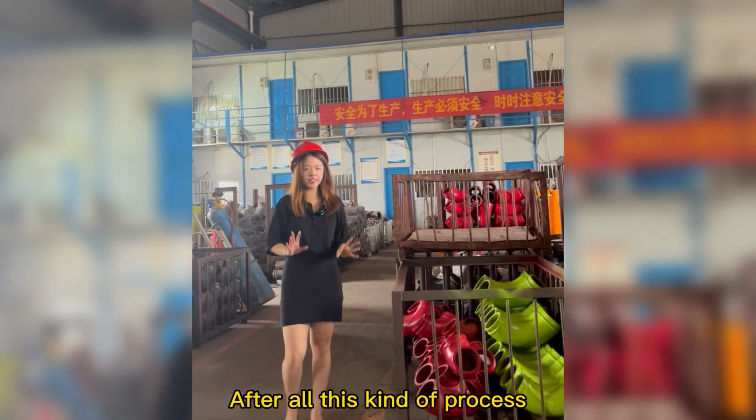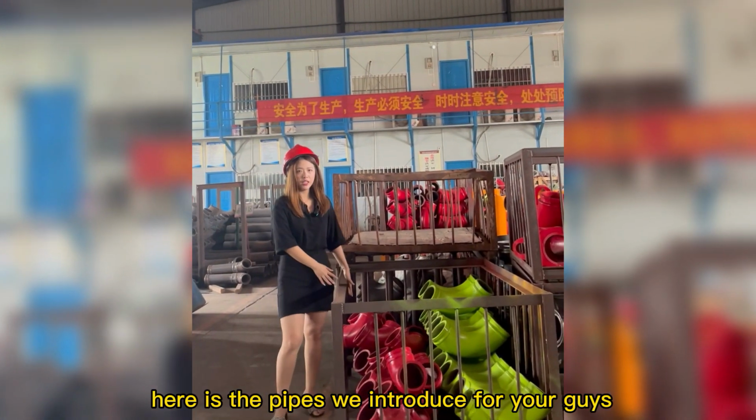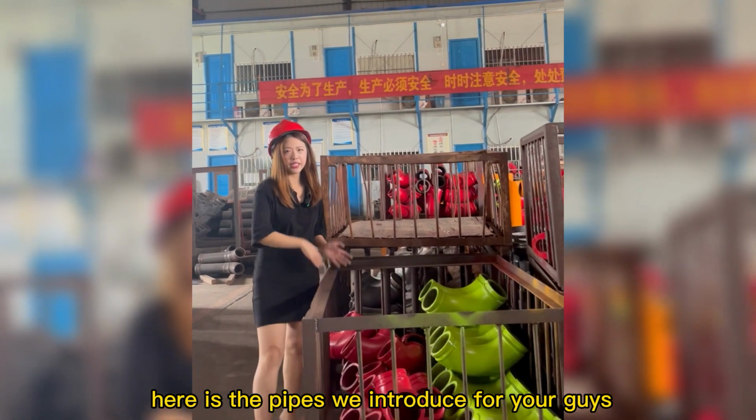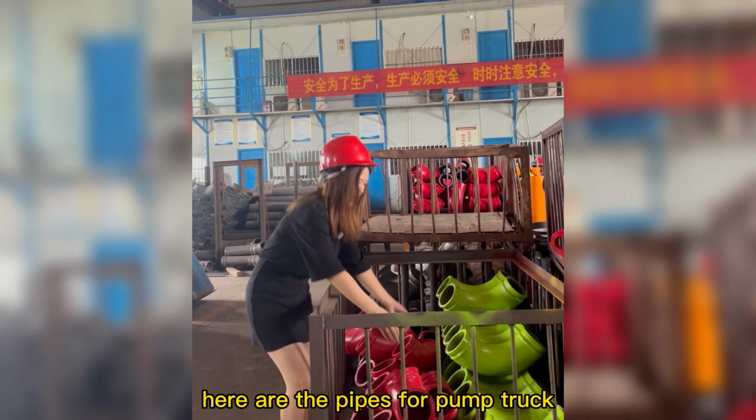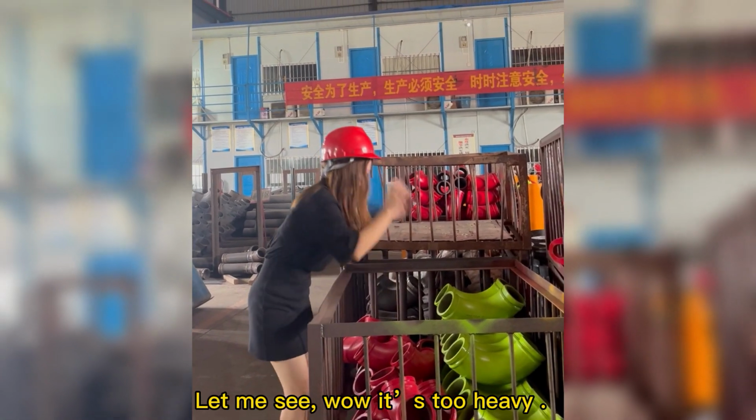After all these processes, we can see here are the pipes we introduced for you guys. Here they are, the pipes for the pump trucks. Let me see. Wow, it's too heavy. I can't.